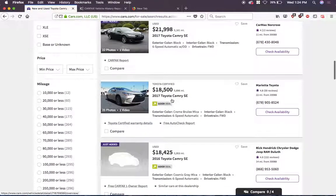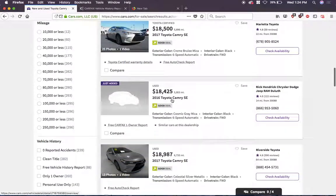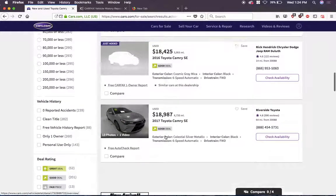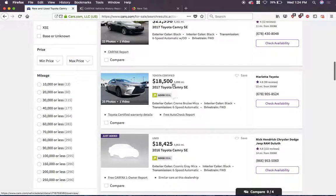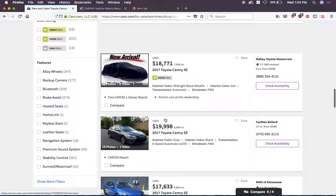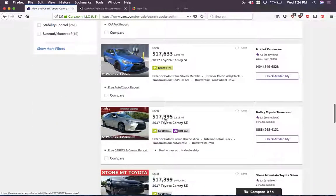18.5. So anything between 17.6 and 18.5. You see this one has a little bit more mileage, and it's still cheaper than this one, which I guess kind of makes sense. But this is kind of in the range I would be looking at right here, both under 10,000 miles. That would kind of be where my starting point is.